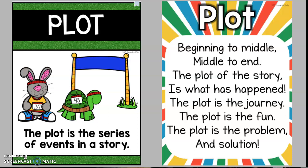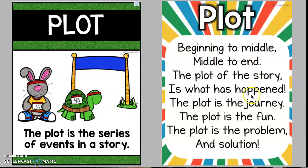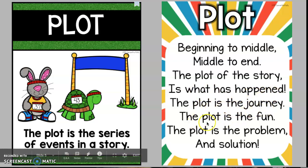So the plot is the series of events in a story. Beginning to middle, middle to end. The plot of the story is what has happened. The plot is the journey. The plot is the fun. The plot is the problem and the solution.